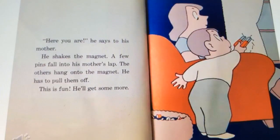Here you are, he says to his mother. He shakes the magnet. A few pins fall into his mother's lap. The others hang onto the magnet. He has to pull them off. This is fun. He'll get some more.